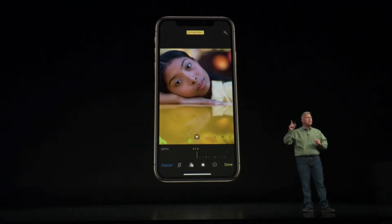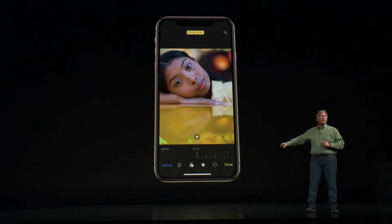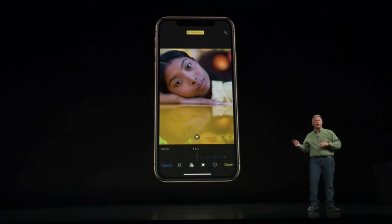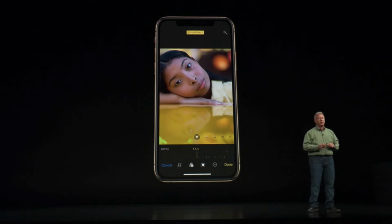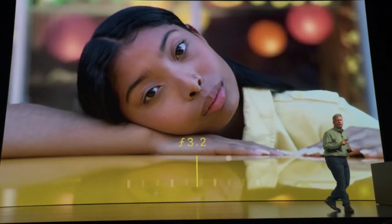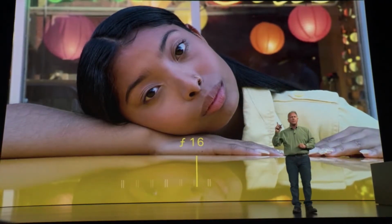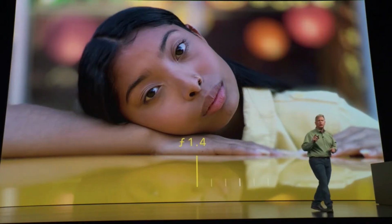So when you take the picture with portrait mode, and then you go into the Photos app, and you tap Edit, you're going to see a new slider on the bottom. It says Depth. Right? Get ready for this. Because, and let me blow it up, you're going to have to watch two things at once. You're going to watch the depth, and you're going to watch the background. You can, after taking the picture, adjust the depth of field from f1.4 to f16. And the background is changing with it.